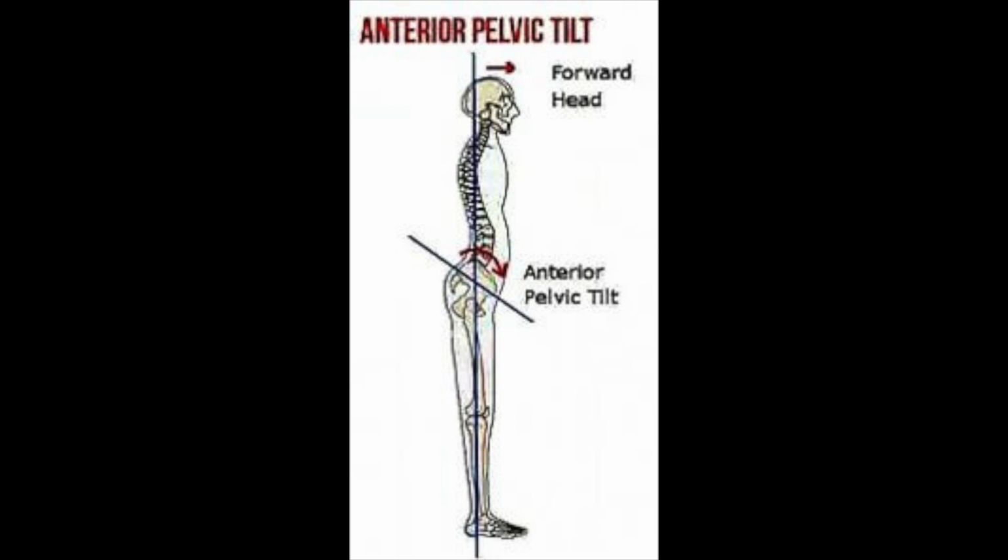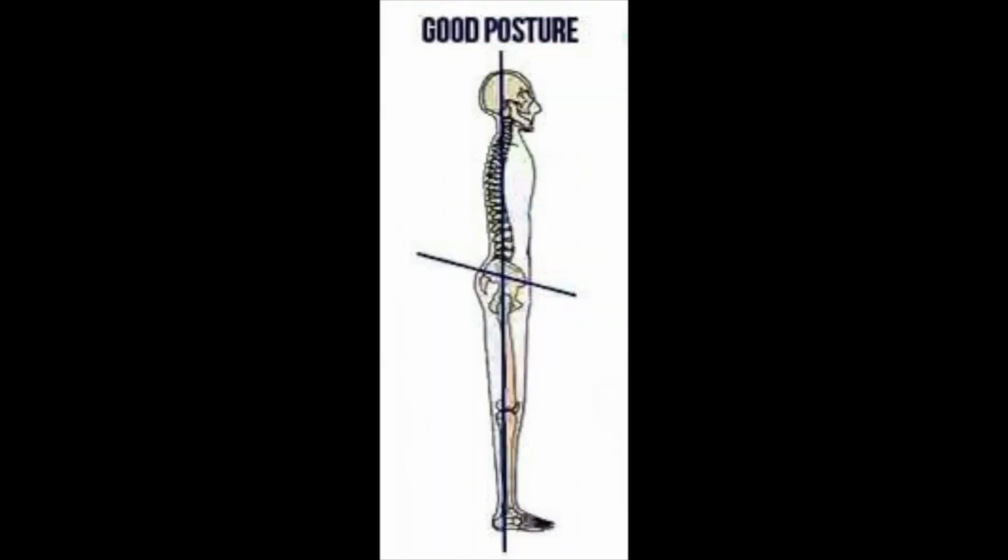So let's start at the top here. What is anterior pelvic tilt? Well, if you stand like this and not like this, then you have anterior pelvic tilt. So for those of you who are listening and can't see the images that just got put up on the video, anterior pelvic tilt is a situation where your hips are leaning toward the front, toward the anterior side of your body.